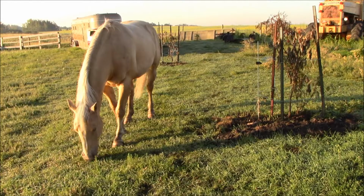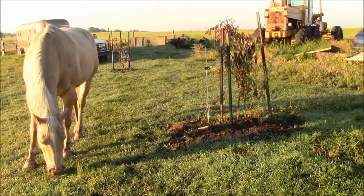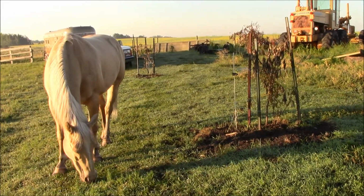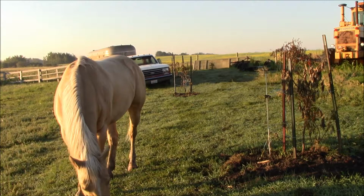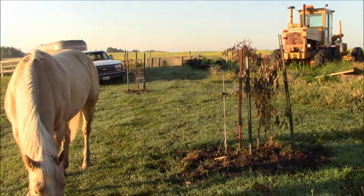We keep the trees protected with these steel T-bar posts because the horses like to walk over the little trees so that the brushes scrape the mosquitoes and flies away from them. And it won't take many days before the tree will be totally destroyed.